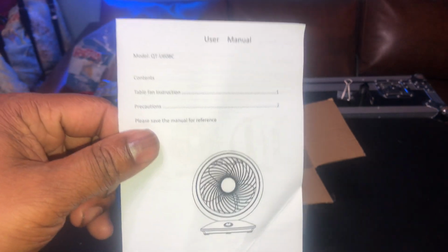Light damage to it, but it's still good. Here is the simple, basic little fan manual that basically tells you how to run the fan.